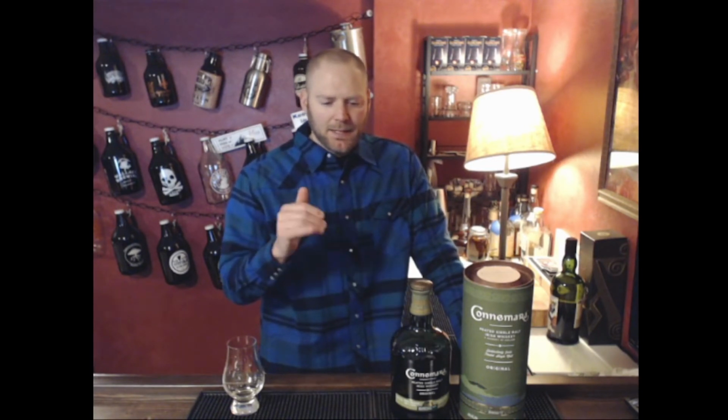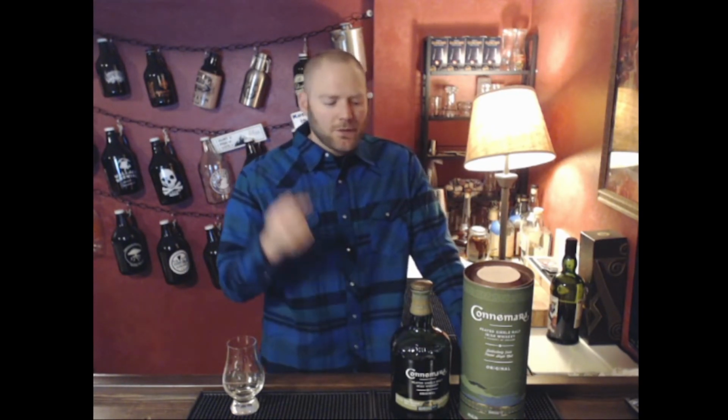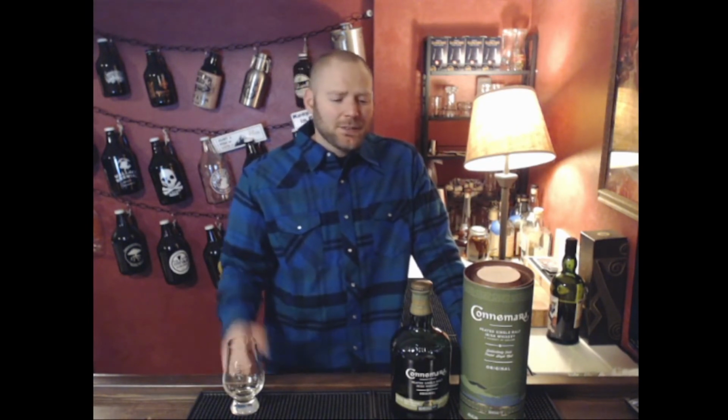I think at a higher proof, you might be able to tease out a little bit more in the flavor profile, but what I am getting, if you like grainy notes, malty notes, if you're a fan of Highland Park, you might want to check this out because you do get a bit of that maltiness in there, a little bit of granola, graininess, graham cracker. It's just really nice.